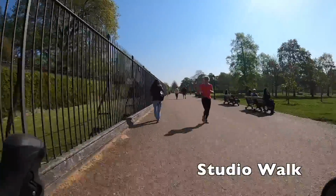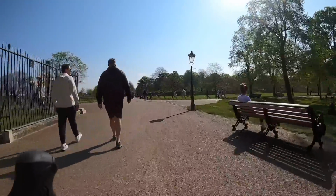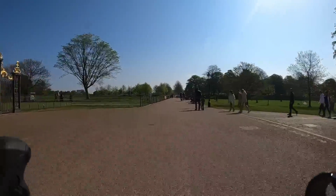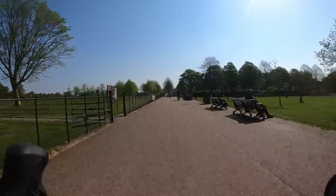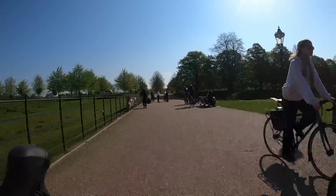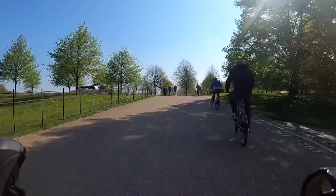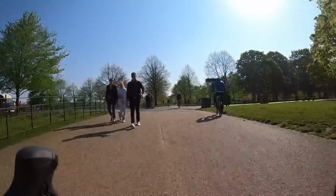We're now in Kensington Gardens, which is the western section of what most people know as Hyde Park. The paths here are well surfaced and they're pretty wide, although it can get quite busy, especially in the summer with tourists. So, as always when you're mixing with pedestrians, make sure you go slowly, give everybody a wide berth, and just be courteous in general.